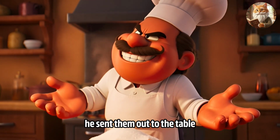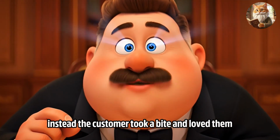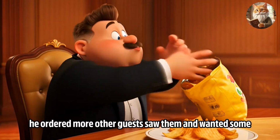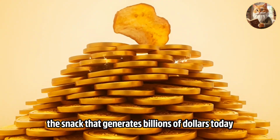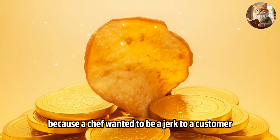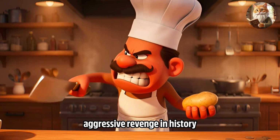He sent them out to the table, expecting the customer to be insulted. Instead, the customer took a bite and loved them. He ordered more. Other guests saw them and wanted some too. Saratoga chips became an instant hit. The snack that generates billions of dollars today was invented because a chef wanted to be a jerk to a customer. It is the most delicious act of passive-aggressive revenge in history.